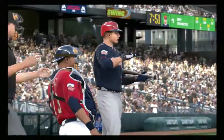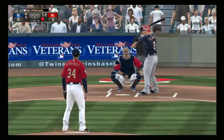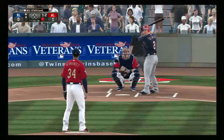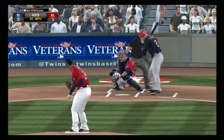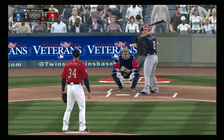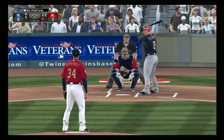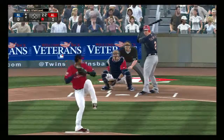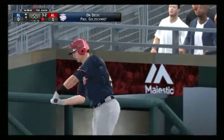Swing and he popped him up, and no ordinary pop up at that. This is way up there. And he lays off a pitch outside as they draw even at 2-2. Boy, that's a good take there. I don't think I could have laid off that one. And a slider's in the dirt as he lays off it for a ball.